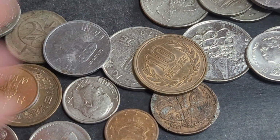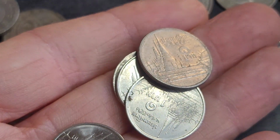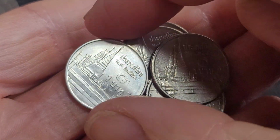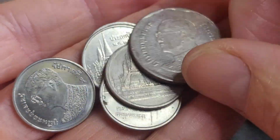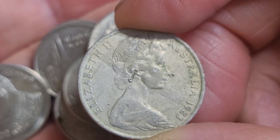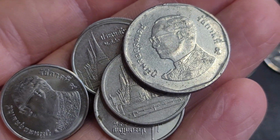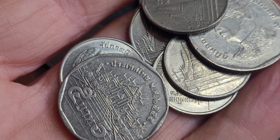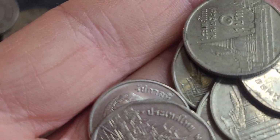Okay, another place that people were actually interested in going to is Thailand. Usually I find the 1 and 5 baht coins, because the 1 baht you can spend as a 5 cent coin, similar in size, and the 5 baht you can spend as a 10-cent coin. Talking about 10-cent coins, there is an Australian 10-cent coin in this lot, 1983, and this one's worth, wow, would you notice, 10 cents. As you can see, I've got quite a few 1 and 5 baht coins in this lot. Any other coins from Thailand?